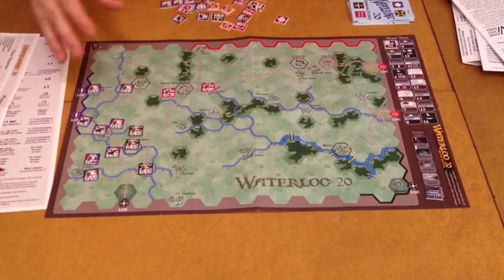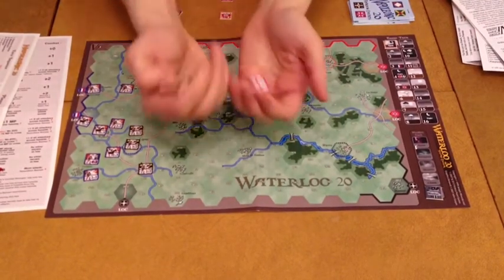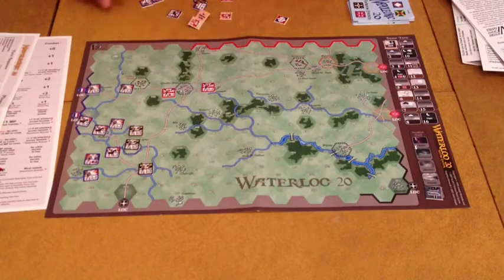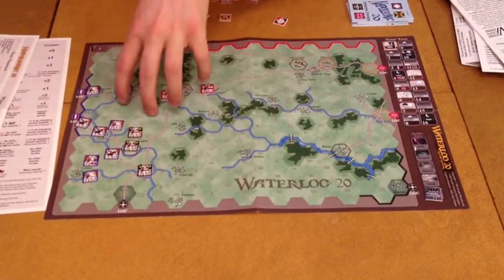Next, you're going to get your tiles, because this is a tile-based game. There's tiles all over the board. There's more tiles over here. There's a whole bunch of different tiles. I don't have time to go into all of them. But the main ones you're going to want to know are the soldier tiles.